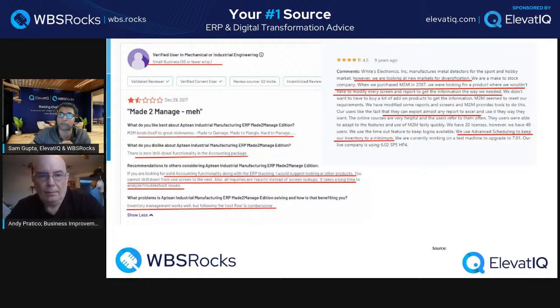When we purchased M2M in 2007, we were looking for a product where we wouldn't have to modify every screen and report to get the information the way we needed.